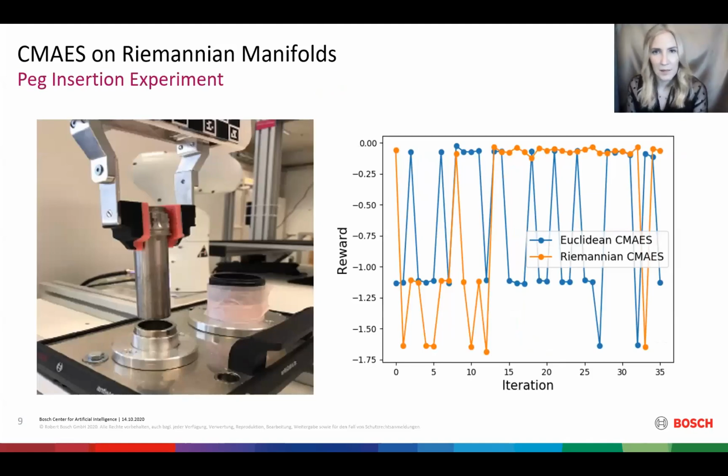The aim of the second experiment on the real robot is to insert a peg into a hole by optimizing the pose of an end effector, such that the contact force is minimized. Here the number of successfully inserted samples lies at around 2/3 when using this recent approach, whereas applying the original CMAS obtains a success rate of less than half of the samples.